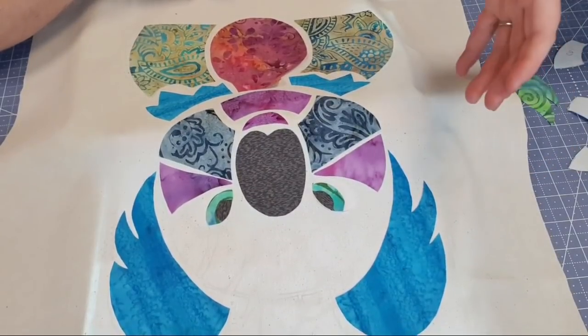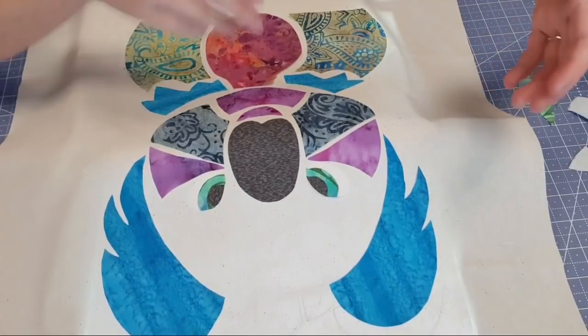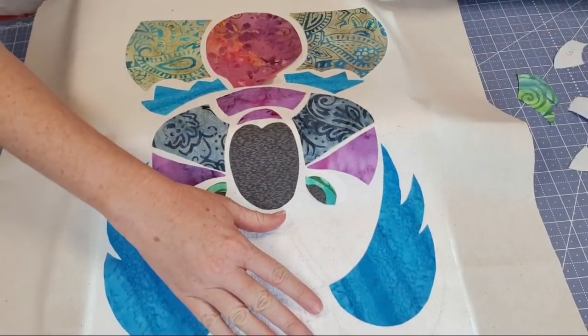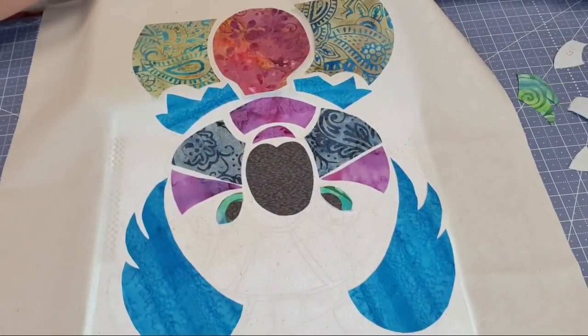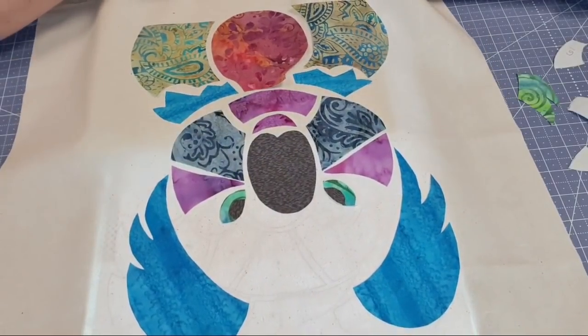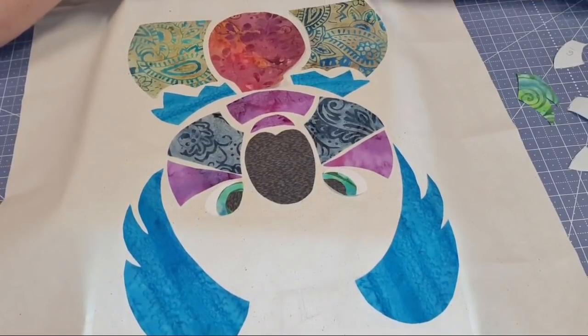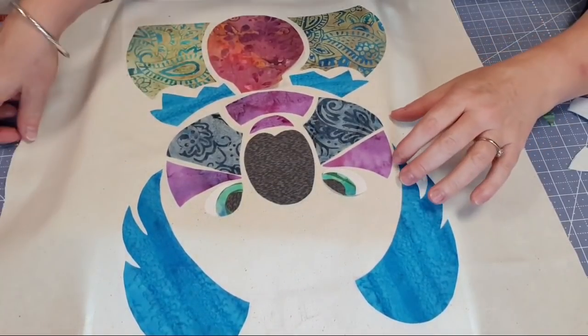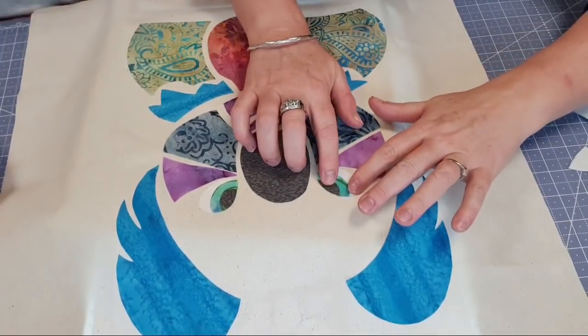And Bec did notice that after she'd cut this out, the paper's lifting. When Bec was doing this, she realized that she had made a mistake and the white bit she should have cut as a full circle. So this is being a little bit more tedious than it should be. So, yeah, there we go.